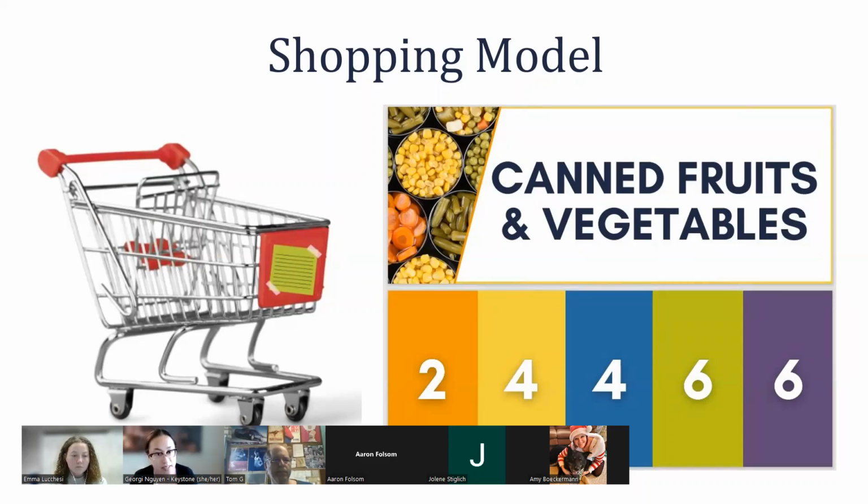They won't have a shopping list anymore, just a color-coded card on an 8.5 by 11 sheet of paper. We'll put that in a laminated sleeve, and each family will get that as they come in, and then they'll return it to us when they leave. Any questions about the shopping model?